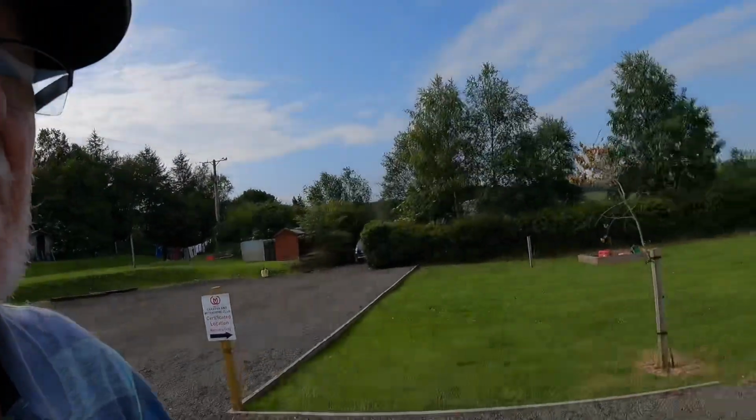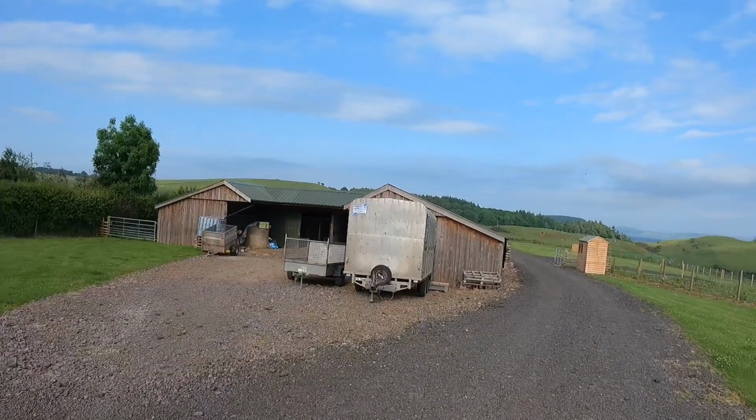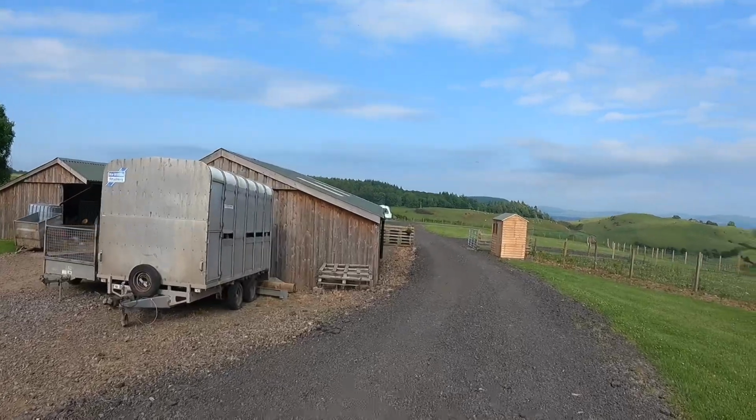Okay, this is the Northlees Caravan and Motorhome Club certificated location. It's near Perth, overlooking the A90 and the River Tay. It's a brand new site. Well, actually, I think it was only opened in May.